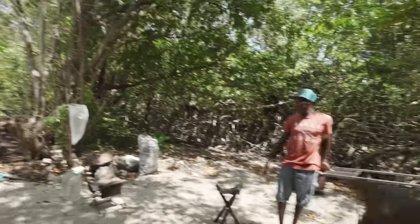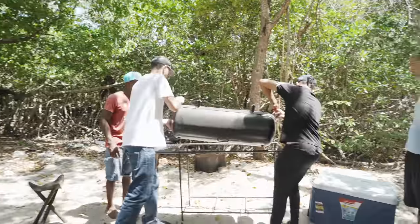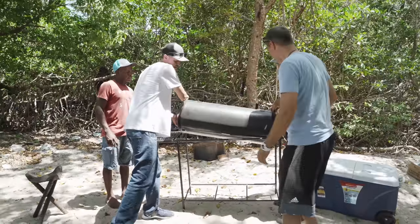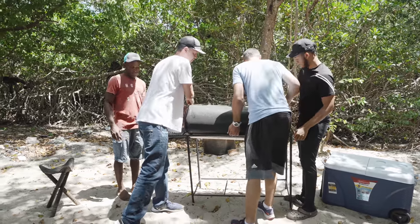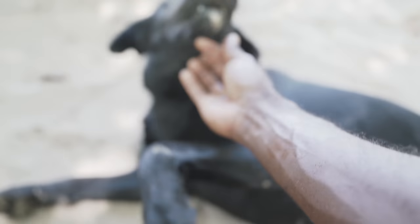So this is your smoker. Yes, that's my smoker. That's cool, man. And they're carrying the grill over there. You should have put the frame level first. Oh, Golden Retriever. Hey, Zena, warrior princess.